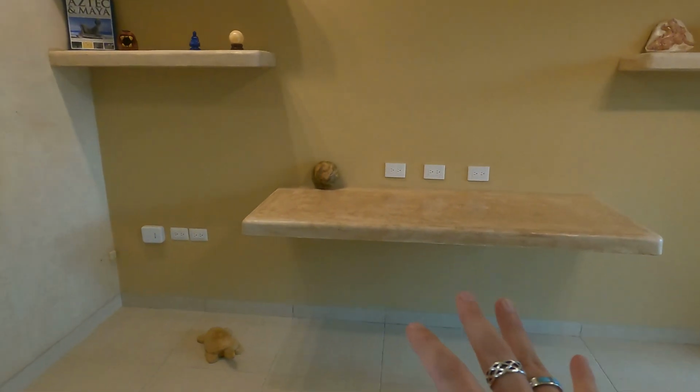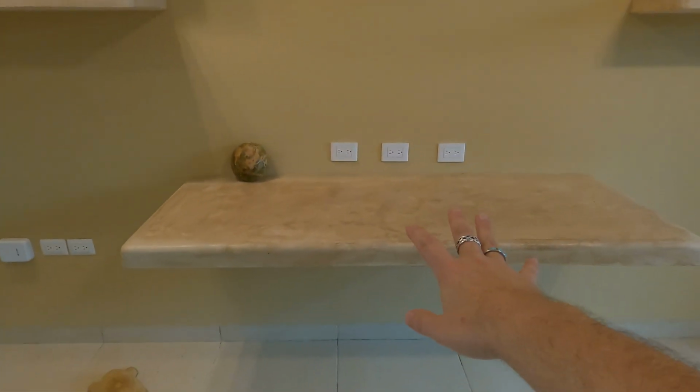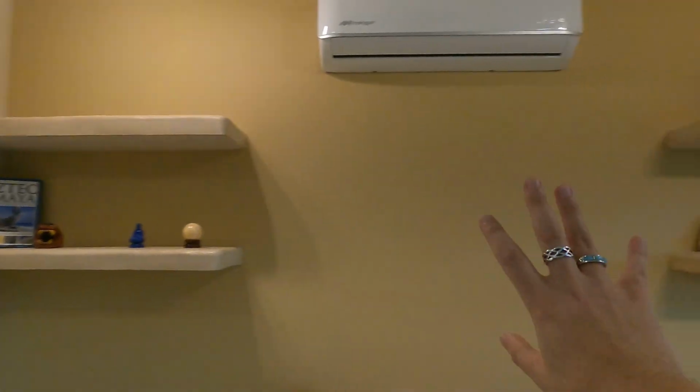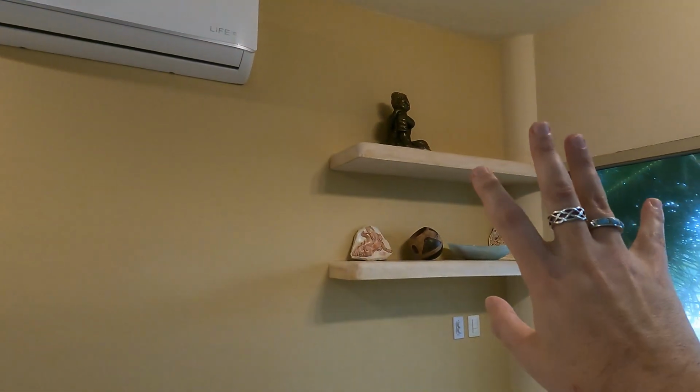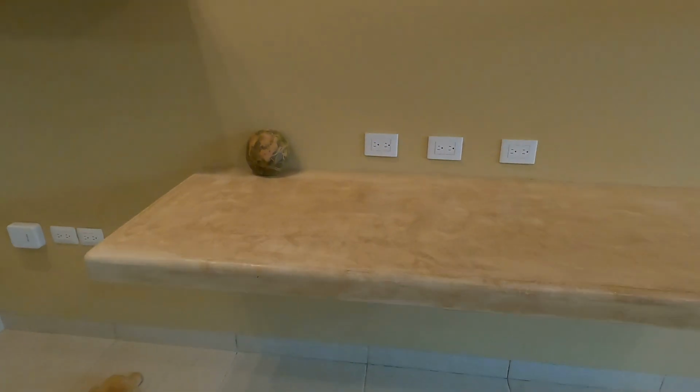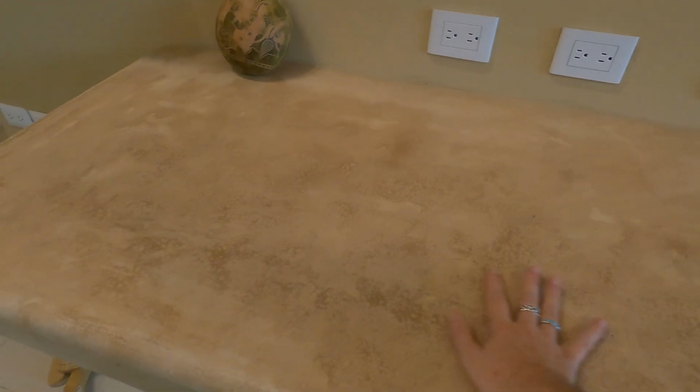They took a few days to put these shelves in. So of course the TV is going to go here, which we haven't stuck on yet. And we got these side shelves for knickknacks and things like that. So all these shelves are concrete with a shikun finish.